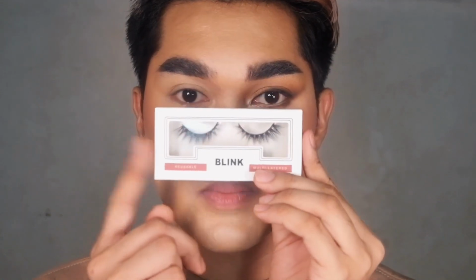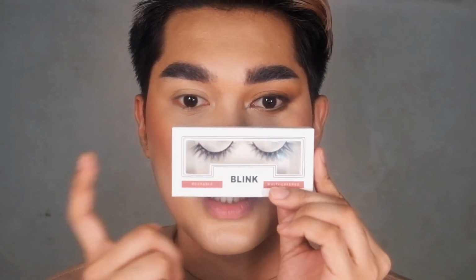So I will just finish off the other eye and then put on some mascara and falsies, and I'll be right back. But before that, I'll show you the falsies that I will be using. These are the Blink lashes. Look at how wispy the outside of these lashes is. They start with short inner corners and then layer out to longer lashes, and this will be a perfect pair of lashes for this Foxy makeup look. I'll finish my other eye off camera with lashes and mascara, and I'll be right back.